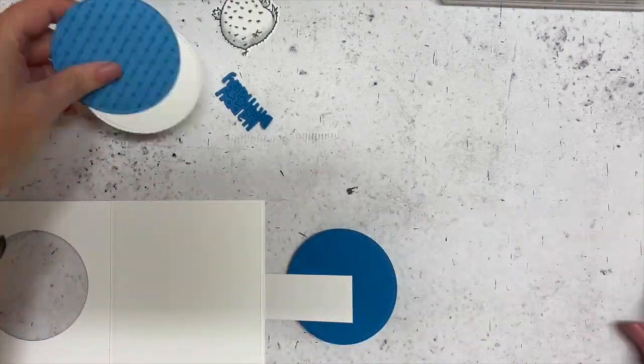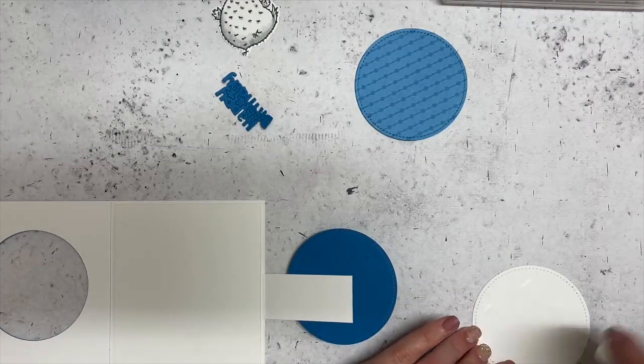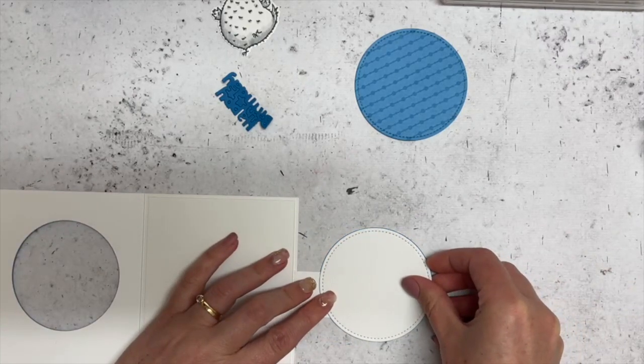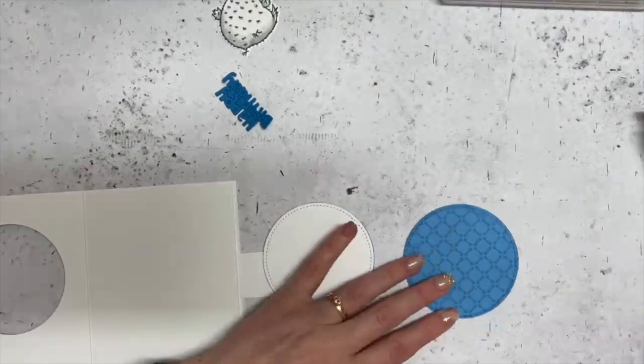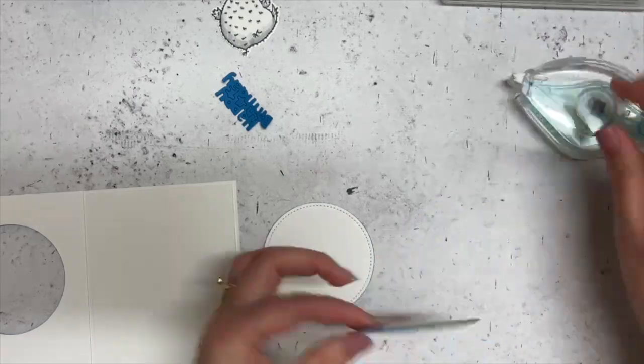And then because we've got this showing, what I did first to start with was just use my circle, and I put that straight over the top, and then I thought that looks a bit plain, so then I put my coloured piece over it as well.